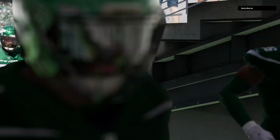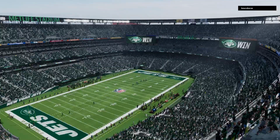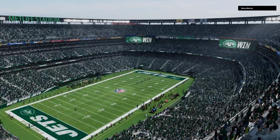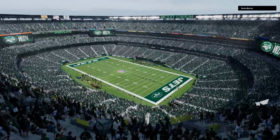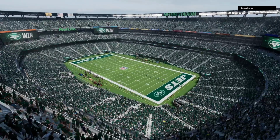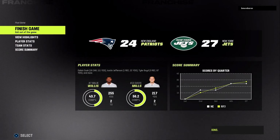So for the Jets, the victory moves them to 7-1 on the year. And they'll get to stay put for a few days as they'll host the Buffalo Bills next week. Meanwhile, for the Patriots, they'll fall to 5-3 with a loss. And they'll have a chance at redemption next week at home against the Indianapolis Colts.